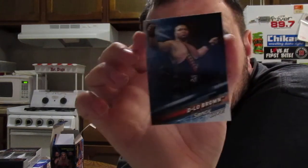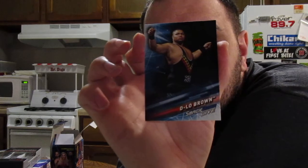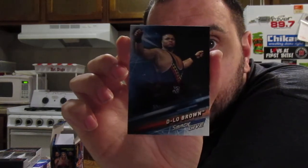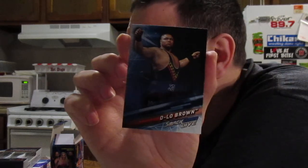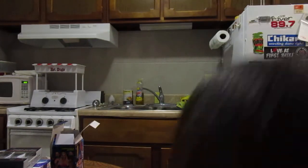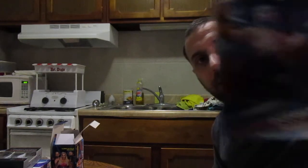Next we have D'Lo Brown, former member of the Nation of Domination, distinguished European champion, and current, I believe, a producer or agent for WWE, or is going to embark on that journey. And I dropped D'Lo, got him up here, but that's D'Lo Brown, one of the forefront of the Attitude Era and the Nation of Domination.